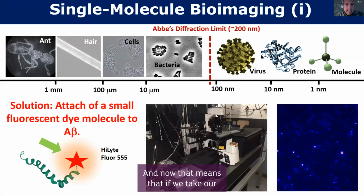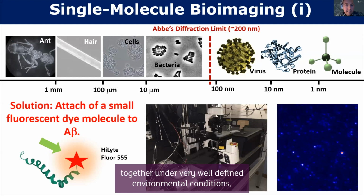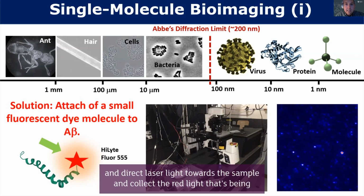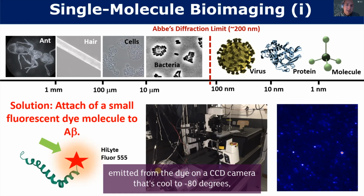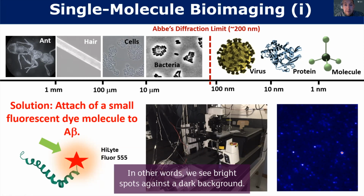And that then means that if we take our fluorescently tagged beta amyloid proteins and we allow them to cluster together under very well-defined environmental conditions, we then deposit them on our microscope slide, direct laser light towards the sample and collect the red light that's being emitted from the dye on our CCD camera that's cooled to about minus 80 degrees, we can see images such as those shown on the bottom right-hand side of the slide. In other words, we see bright spots against a dark background.